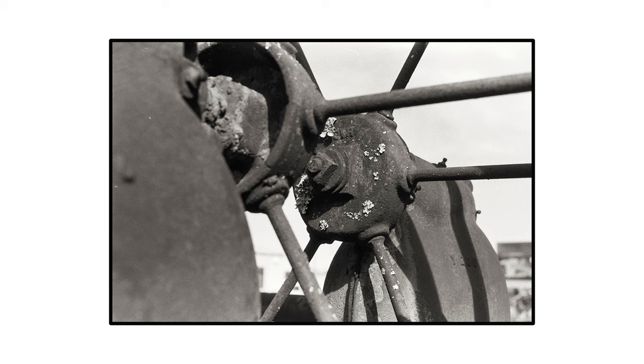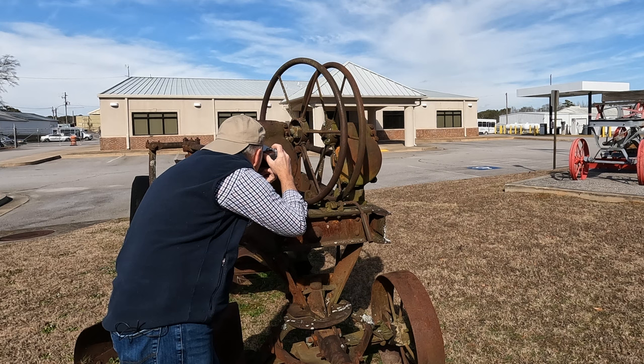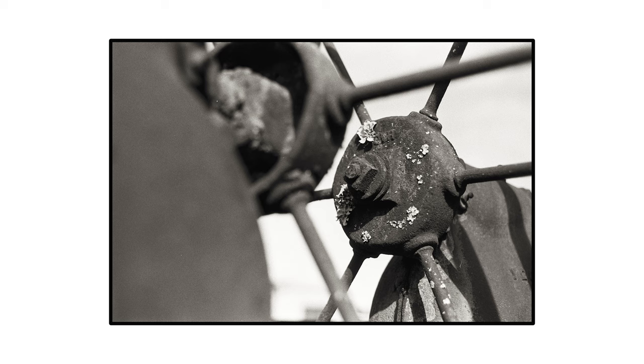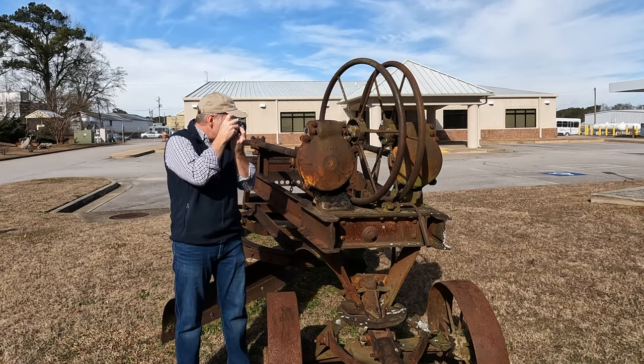Let's say 1/500th of a second. Let's go for something sort of shallow. Shoot on the back shadow side of it here.